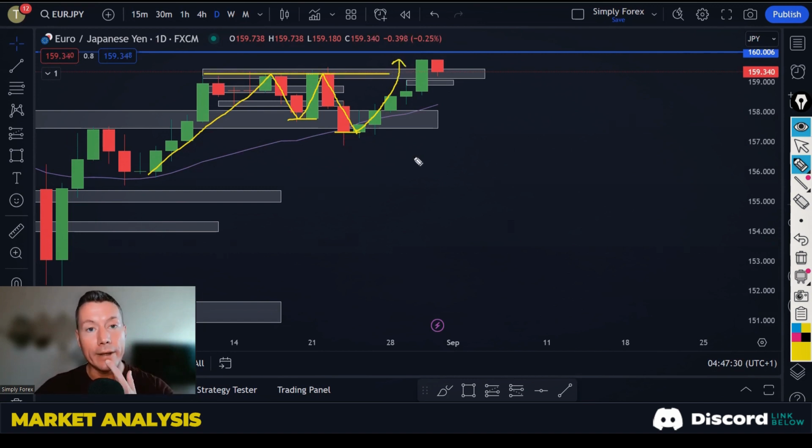So we're getting higher highs. So this is in an uptrend for me. We're above the moving average 20, and there's a bit of value here. So potentially in here, we can have a nice trade back up to the next psychological level of 160.